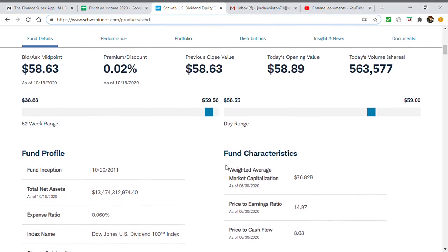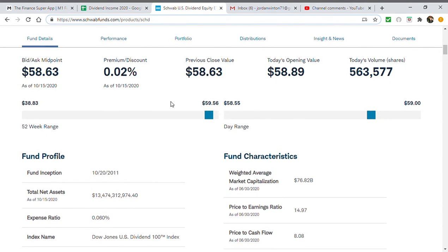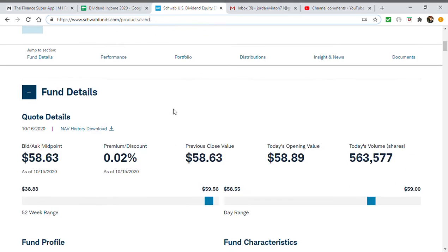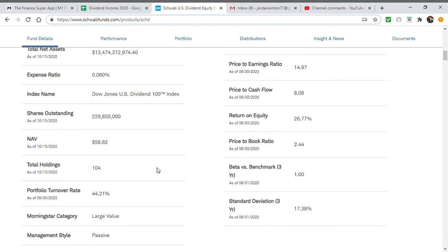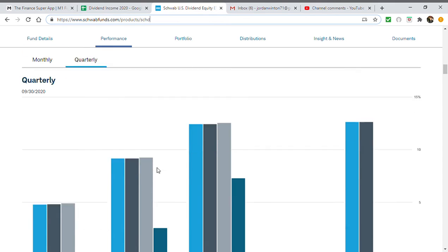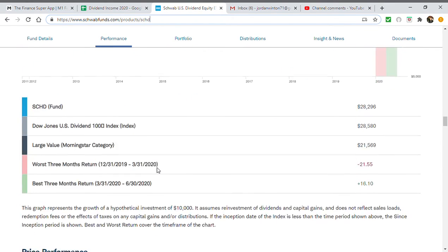So here are some of the main bullet points about whether the stock is trading, what the price is at, and if it's at a premium or a discount. And if we keep scrolling down here, like we said, that expense ratio is very low, and they have 104 different holdings, so they're definitely diversified, like it says in one of its highlights right there. We can keep on going, and we find a lot of different things like its yield. We look at its performance compared on a monthly and quarterly basis to the index, and I want to scroll down to this chart.